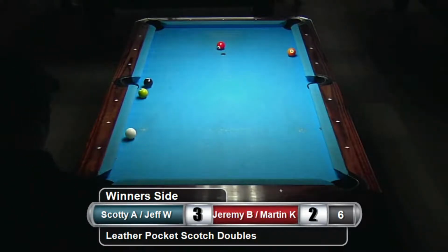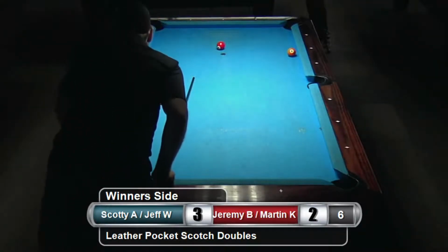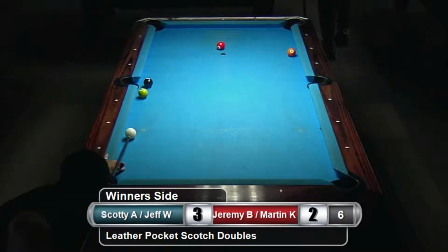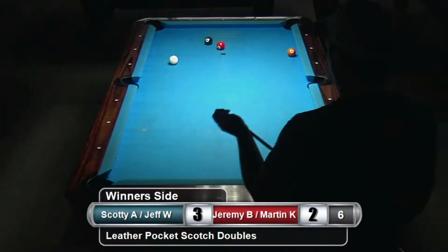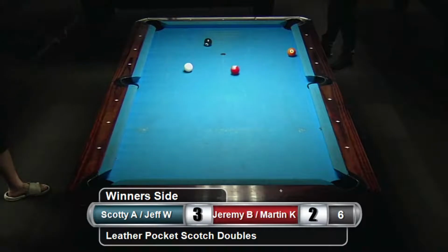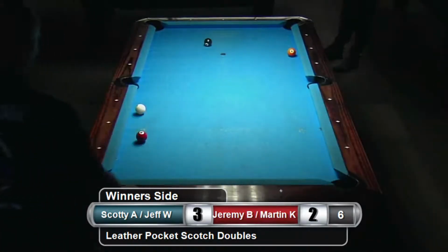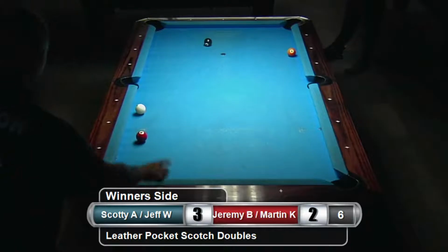Didn't have a whole lot of options here on this 6-ball. So we're going to play it off the 8 and the side. Just needs a bit of a cut. Light pocket weight touch. Jeremy's looking at his chip there. I think possibly miscued on that shot.